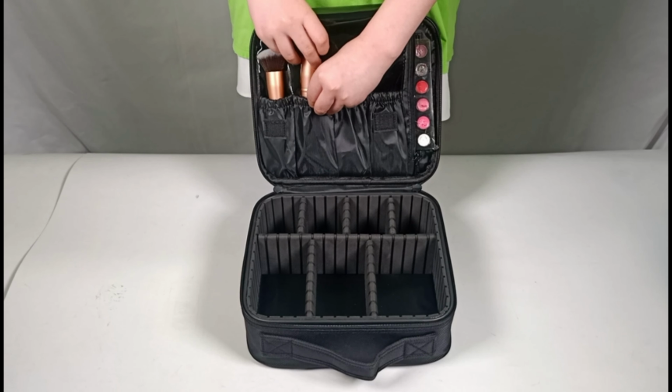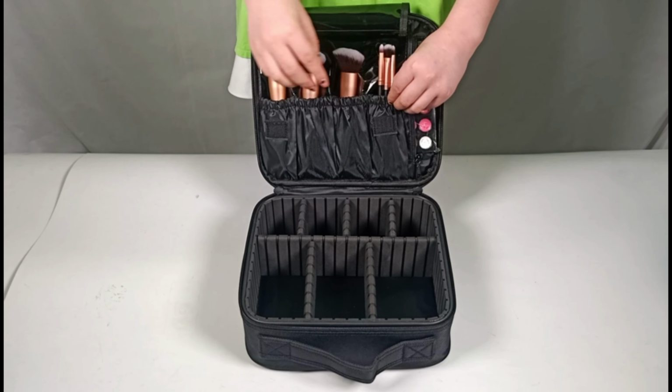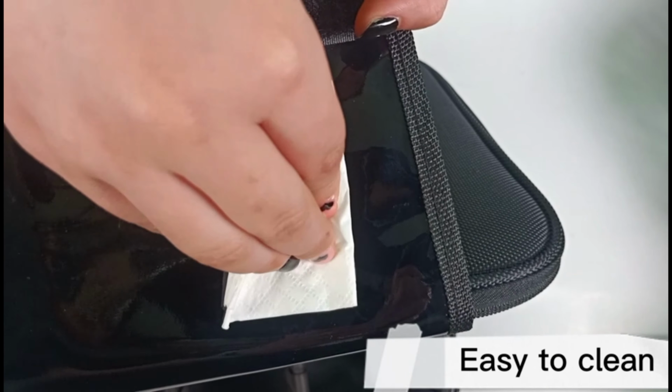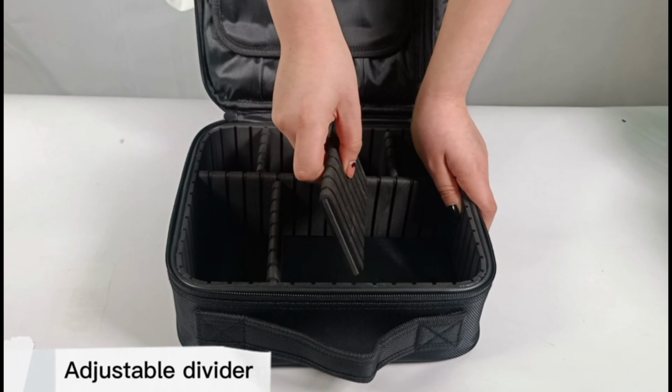you like. And the best part is, it is portable, lightweight, waterproof, shockproof, anti-wear, and spill-proof, making it the perfect travel makeup case for any occasion.